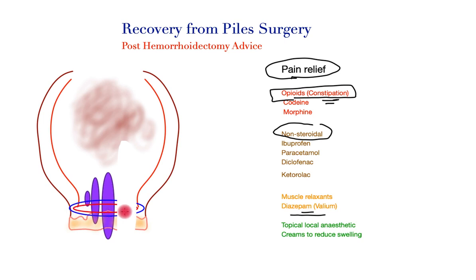Spasm is the involuntary contraction of these muscles called the internal anal sphincter, drawn over here, and that is a normal body reaction to any injury. The muscles just contract, ending up in severe pain, not just over here but also in the pelvic muscles in the area. And lastly, the use of anesthetic creams and other creams that reduce swelling, especially after taking a bath, also called a Sitz Bath.